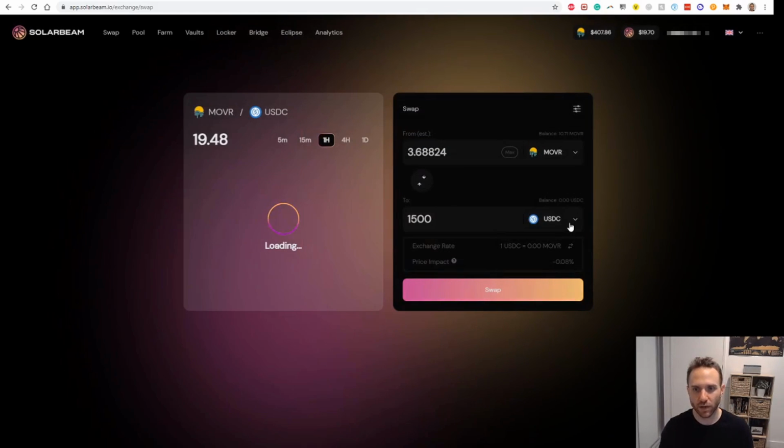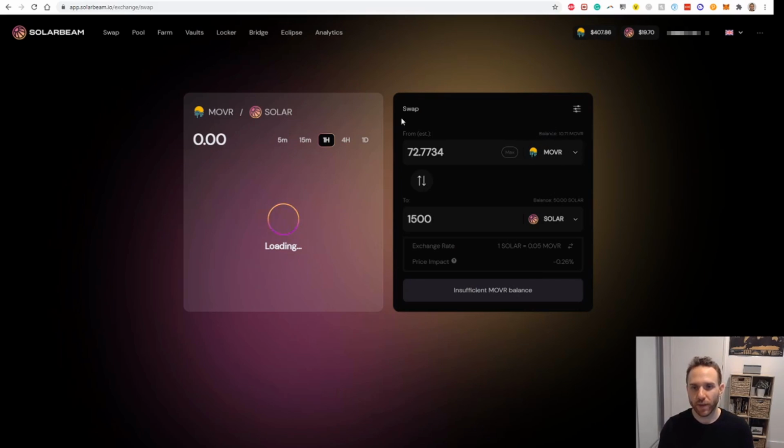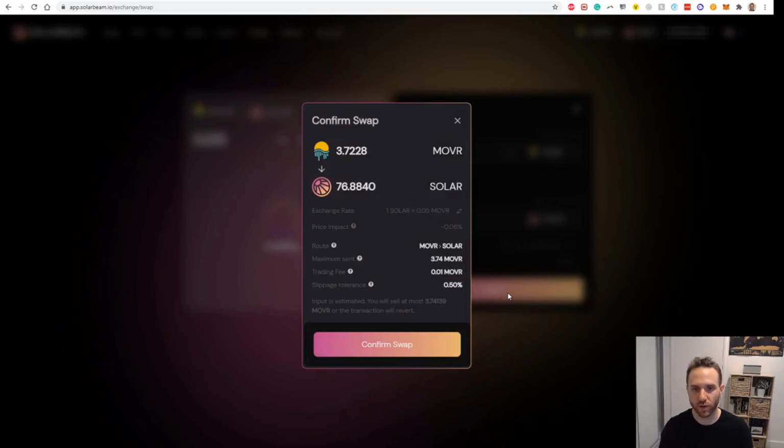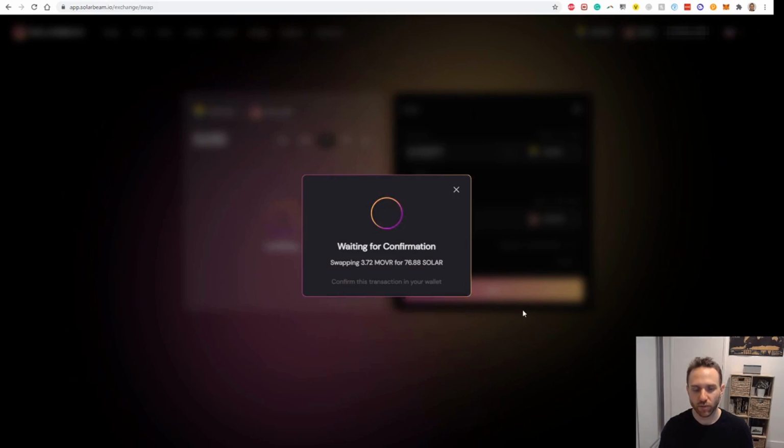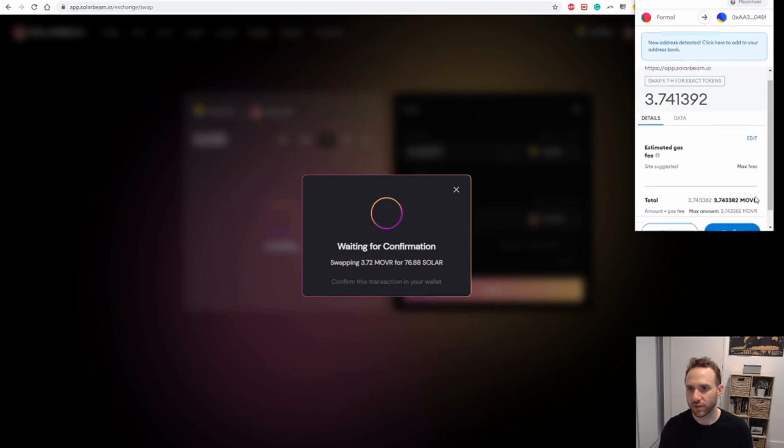So we'll go to our MOVR, and we want to swap that for Solar. We're back here to swap our MOVR for Solar, so we need basically 76 Solar. This is going to equate to around $1,500 USDC as we just calculated. So we're going to use 3.72 MOVR for that. We'll go ahead and swap that now. Pretty small trading fee, 1% or 0.01 MOVR, which isn't a lot of money at all.